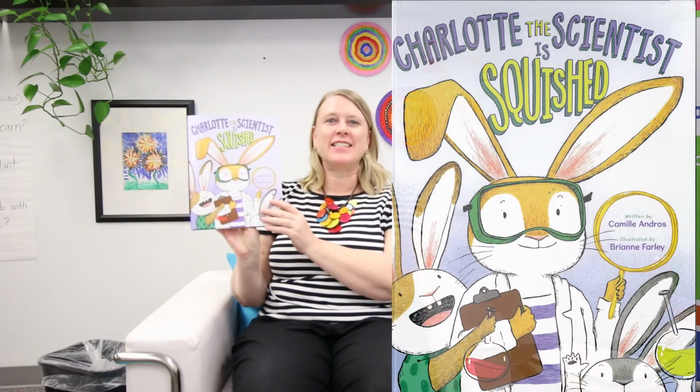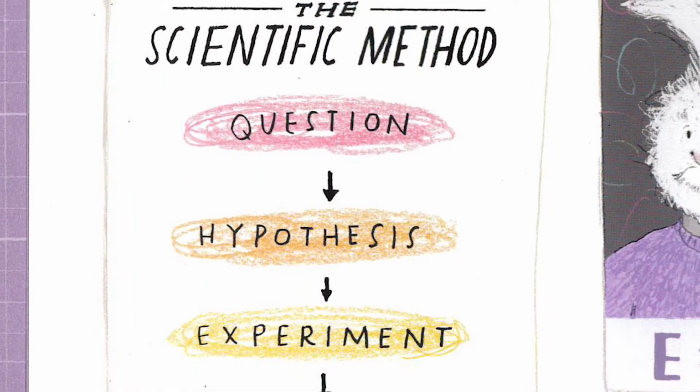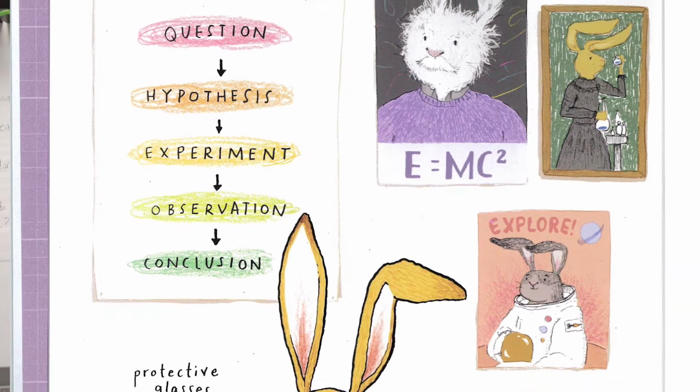Charlotte the Scientist is Squished. Charlotte was a serious scientist. Protective glasses, a lab coat, and a magnifying glass were essential scientific equipment, plus a clipboard for important notes. Charlotte solved problems by conducting experiments that followed the scientific method. And here's the method: question, hypothesis, experiment, observation, conclusion.